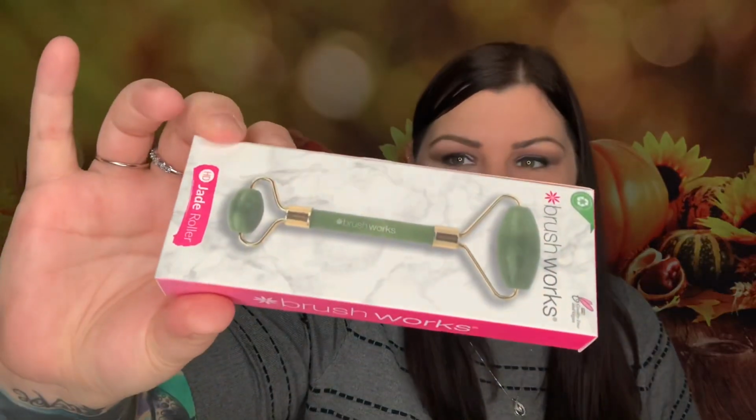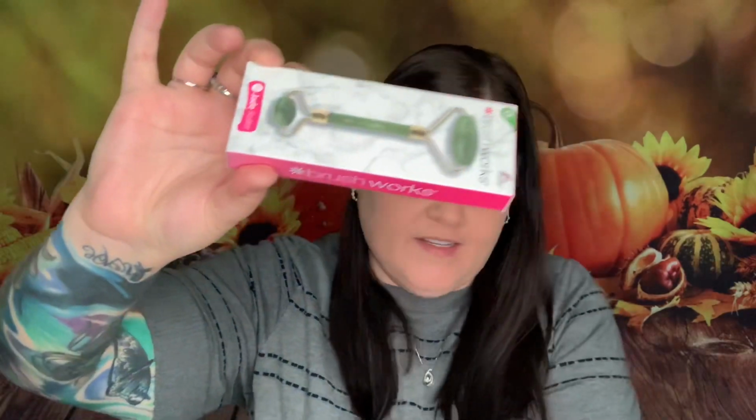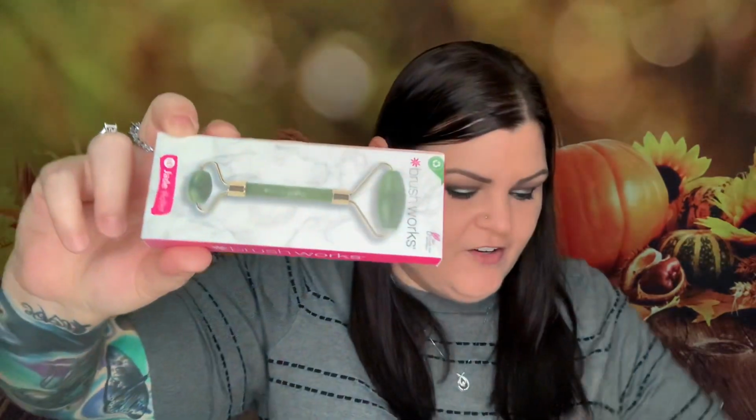And then we have an HD Jade Roller from Brushworks. So we have a face roller. These are amazing. I love using these with my serums, and they feel so cold to the face. I love it. So here's the Brushworks Jade Roller. Roll all over your favorite serums, moisturizers, or face masks for 5 minutes daily. So that's amazing that we have a face roller in here, you guys.